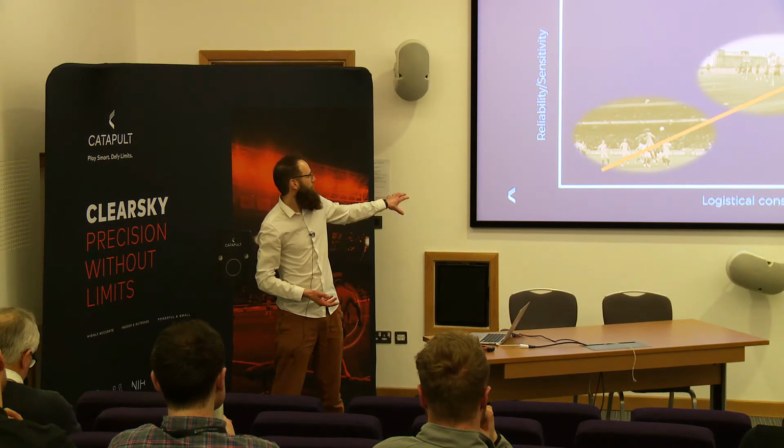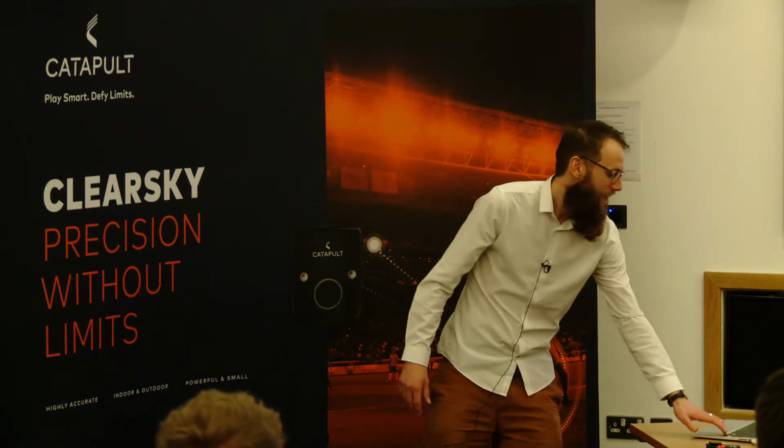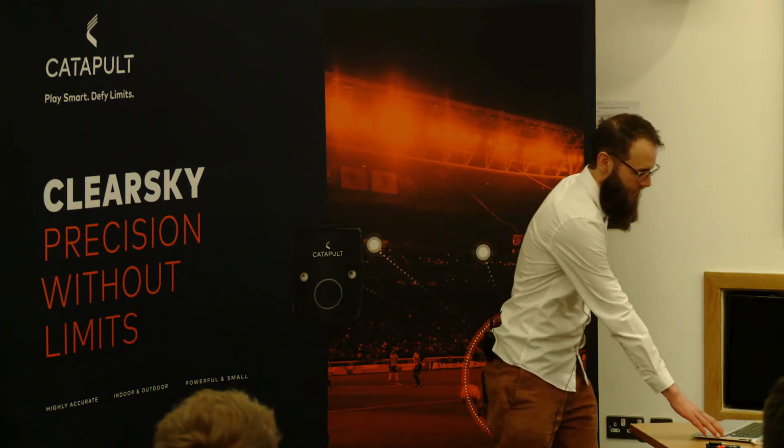So the bottom left, the other extreme, is your open play. And if you remember the first video, that's already complex enough. So let's try to reduce the complexity. That's why what I'm trying to target is this middle bit, which I call your standardized run. It's something you do in a repetitive way, fairly well controlled, not as controlled as in the lab, but controlled enough that you will probably get something useful.